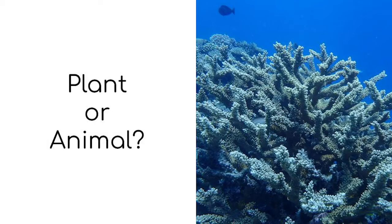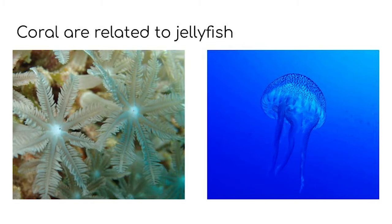So looking at this picture here on screen, do you think this is a plant or an animal? I think it looks a lot like a plant, but in actual fact, corals are animals, which is amazing. The coral is very closely related to jellyfish. So jellyfish, you can see there, have got their body and then these long tentacles that come down, and they actually have a mouth that sits in the middle here with the tentacles around it.